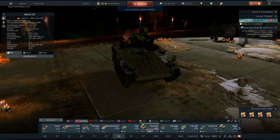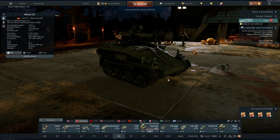87 horsepower at 4,500 RPMs. You will see in the video how zippy this vehicle really is. I'm not even kidding. This thing is incredibly zippy, like a little rodent. It's kind of fitting because it's called the Wiesel, right? I think that's how you say it, right? Is it Wiesel or Wiesel? You know, I'm an American. I'm going to call it Wiesel, okay?